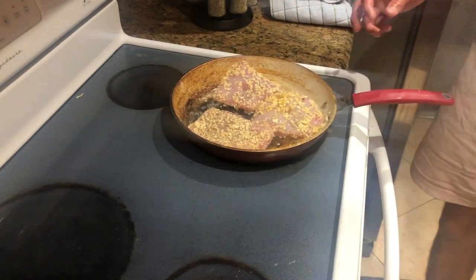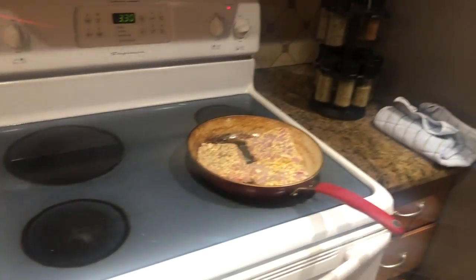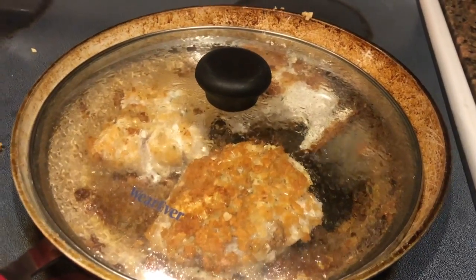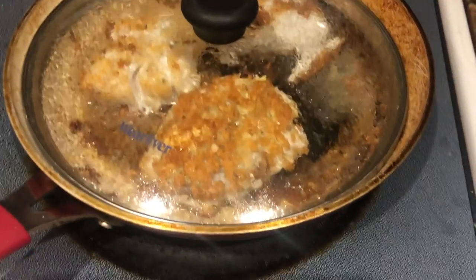Alrighty, let those cook, and in the meantime we got some broccoli right here and some sweet potatoes and potatoes in the oven. So we'll see you guys when we get it on the plate. Sometimes I like to put a cover on it when it's thick pieces of fish, and it'll cook it all the way through a little quicker.